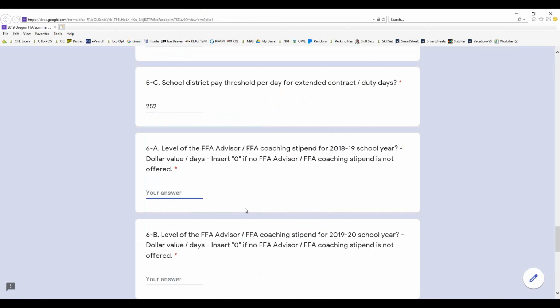Next question is, what is your level of your FFA advisor, FFA coaching stipend? Now, somebody could argue that this is unrelated information, and the answer is it's not, because if a school district, contract-wise, is obligated, if they're going to offer extended days to any one given teacher, they have to give it to all teachers, and there's contract language out there as such. So the workaround that some of those school districts will do is they will have an extended FFA advisor coaching stipend. So during the 2018-19 school year, my FFA extended duty coaching stipend was $4,500, the same as the assistant basketball coach, same as the assistant football coach. Same thing, same school year, it was $4,500 because it was flat contract.